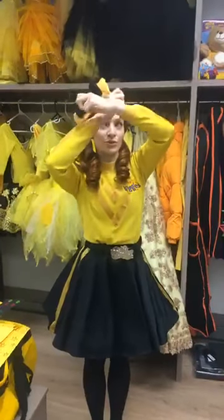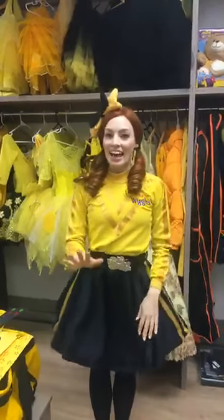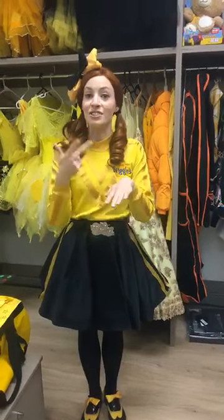You can try it too. Two fingers, each hand, Emma. That's Emma. Okay, Anthony's is quite tricky with your fingers. You put one hand facing down and the other hand you use three fingers and you touch your third finger onto the back of your hand. And that is a sign in Australian Sign Language for blue.